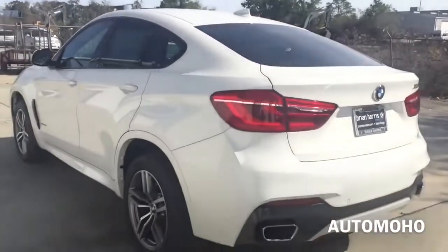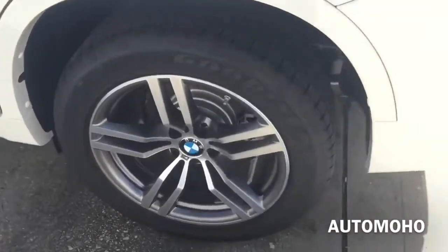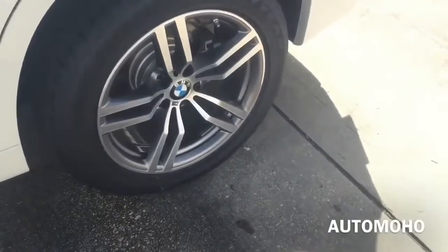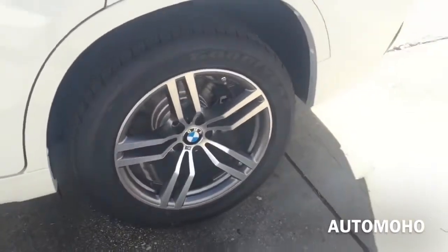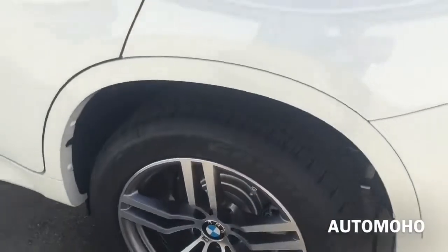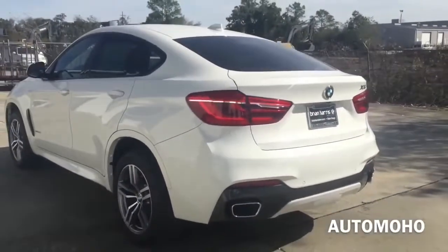Rear wheels are also 20 inches and come staggered in width with run flat performance tire as well. Behind the rear wheel is also the internally ventilated brake disc, as well as the brake caliper painted in silver. It also comes with anti-lock braking system, dynamic stability control including brake fade compensation, start-off assistant, brake drying, and brake standby feature with M dynamic mode.